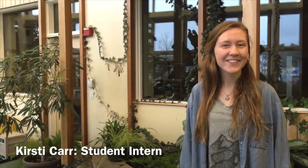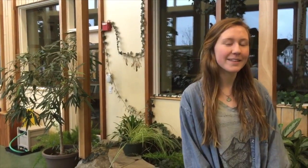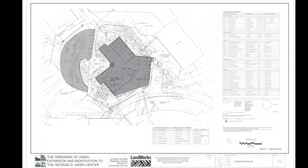And I'm one of the 2 students working on the Landscape Installation Project for Aiken. We're working on a project to install an edible garden full of Vermont native plants on the west side of Aiken. The first stage of our project consisted of a few different steps.